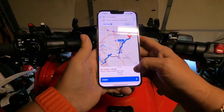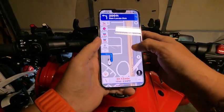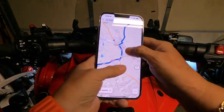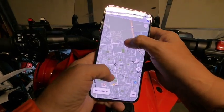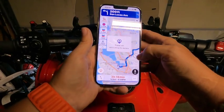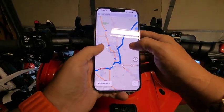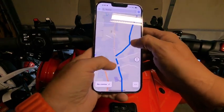And I can choose different routes again, just like Genius. But instead of moving the highlighted route, you just add a waypoint. So here, you touch it, add waypoint. Traffic delay on your route has changed to 18 minutes. Same thing again if I want to go. Let's see, which way is it telling me to go? Okay, there we go.